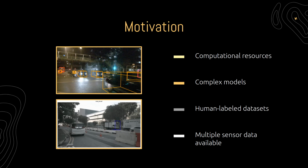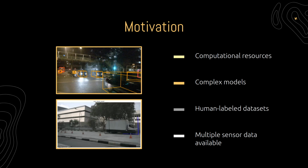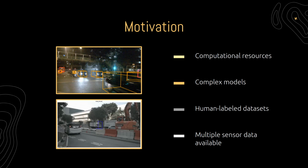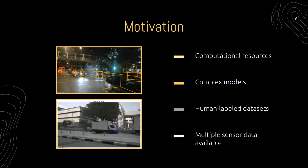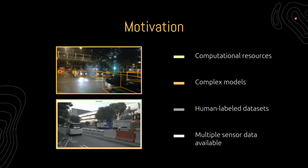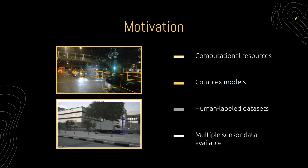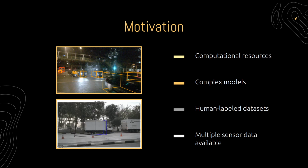First of all, I would like to start with the motivation of this work. 3D object detection is a technique that allows autonomous agents to estimate the relative pose of multiple objects neighboring an ego vehicle. However, the astonishing results presented by deep learning models used to address this issue are generally overshadowed by the vast need of computational resources, overcomplicated models, millions of human-labeled datasets generally required, and the need to process multiple sensor inputs as fast as possible.